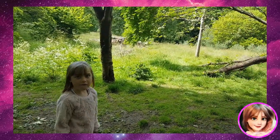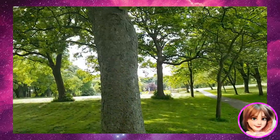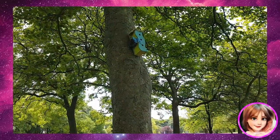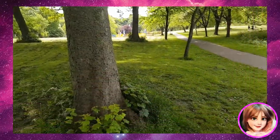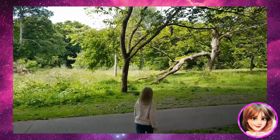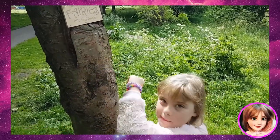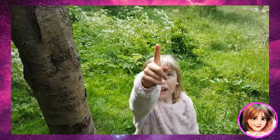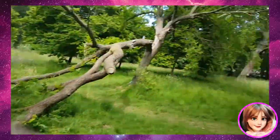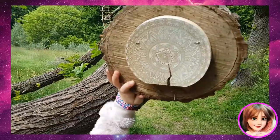Walking. Let's go and investigate. There's another fairy door. It has a dog fly on it. Okay, let's go this way. That says, quiet please, fairies are sleeping. And there's a flower thing up there.